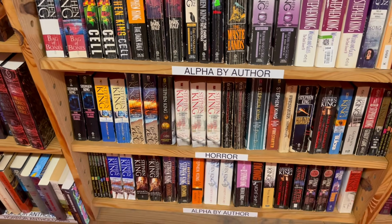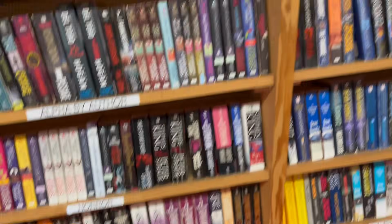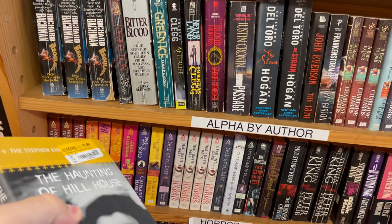Man, row after row after row of Stephen King paperbacks here today. Most everything. This is interesting.